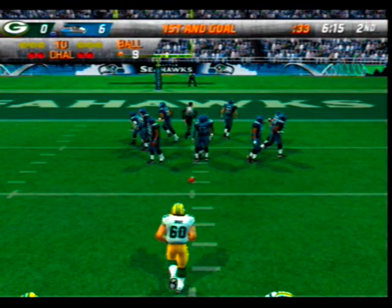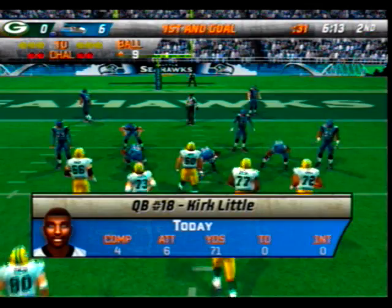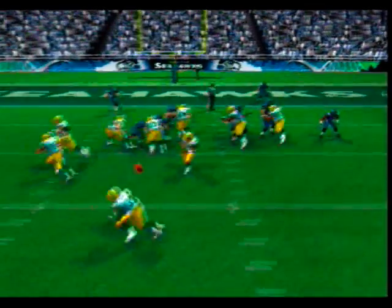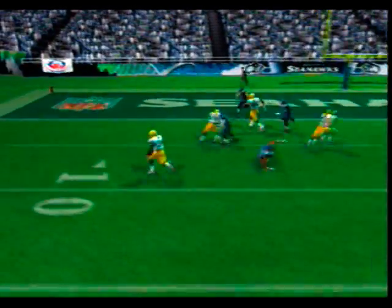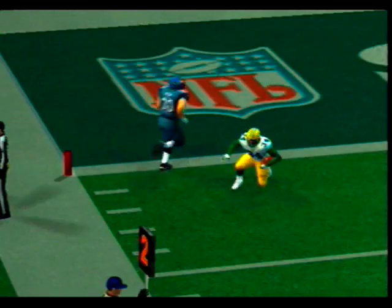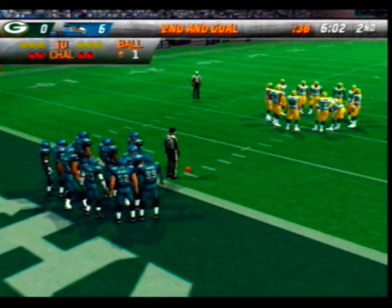First and goal. The drive is 9 yards away from a touchdown. The Seahawks come out in a 4-3. Number 30 is there for the tackle at the 1-yard line. Beck is able to pick up good yardage after taking the toss, let's say 7 yards.